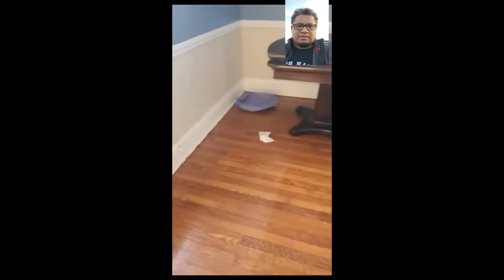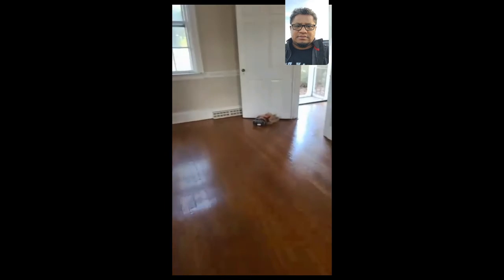Here's some staining in the kitchen ceiling, possibly from a leak upstairs. We will have to tear into the drywall and investigate where it's coming from. There's no active leak right now, but of course the utilities are off. When I get the utilities back on, if there is an active leak, we should be able to identify it right away.